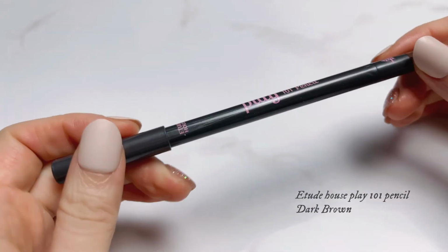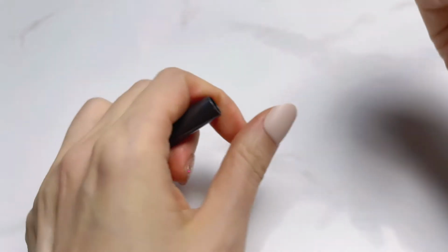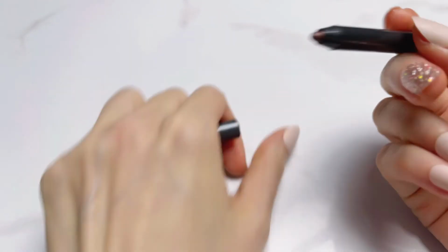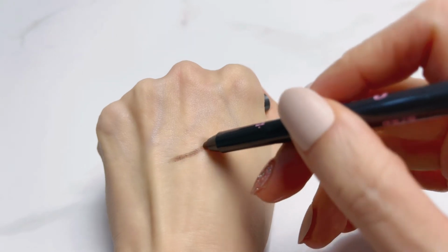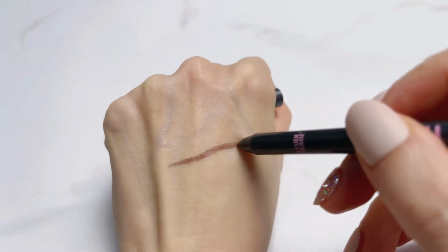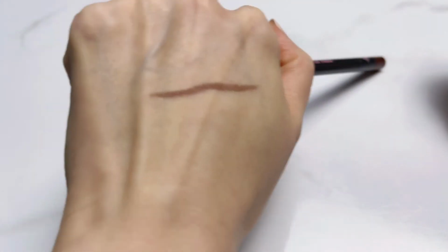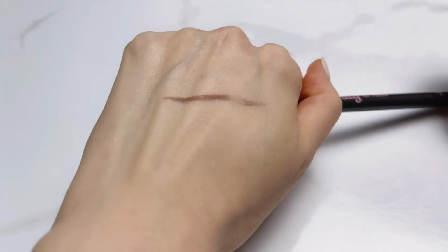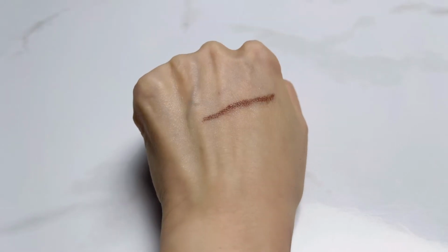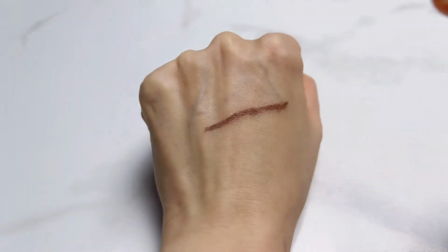For eyeliners, I'm using the Etude House Play 101 pencil. This is one of their best sellers and probably has more than 100 colors to choose from, with so many different ways to use. You can use light shimmer pencils as highlighter or the red ones as lip products. And today I'm using a dark brown color as eyeliner. It's so smooth and easy to apply. It's waterproof and smudge proof when it dries down.